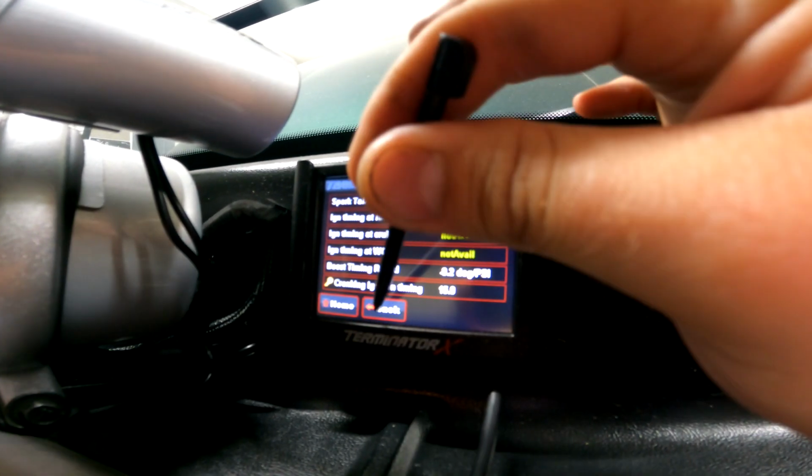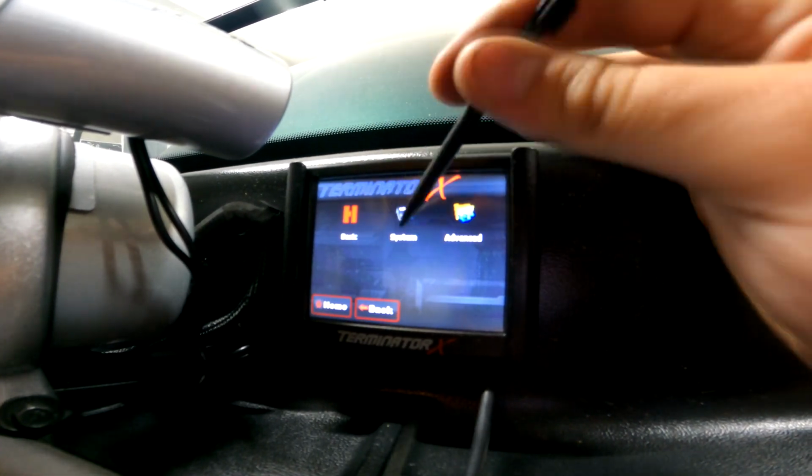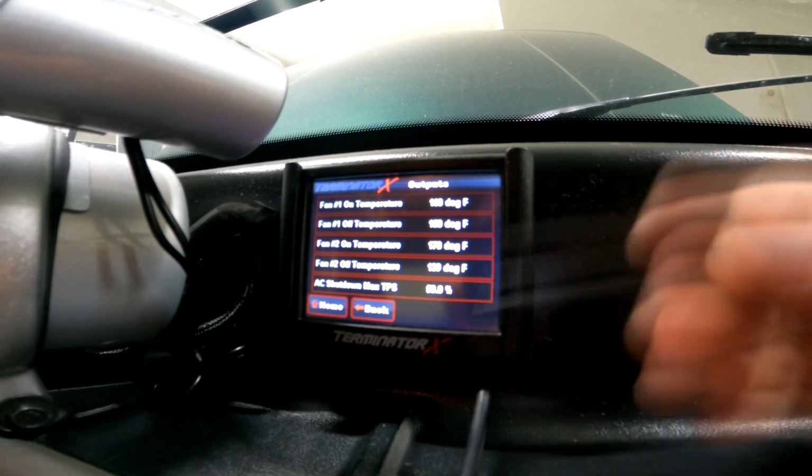Let's see, and spark. Well, we already did that. And then let's see. I won't bore you with this too much. Tuning. Let's go into the system. Here's some cool things. Here's the outputs. You have to wire them in yourself with a little adapter.